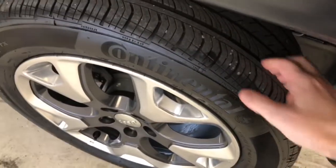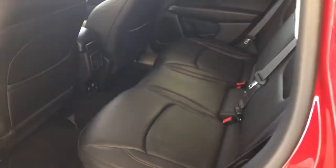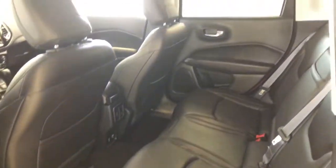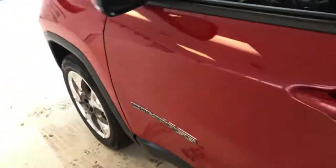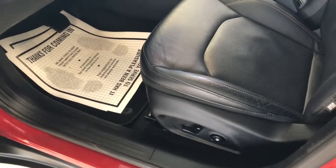So we continue around to the driver's side again. Matching Continental tire, good depth, scuff-free wheel there also. And then we'll just give you a look here through the driver's side on the rear. You can see no rips, tears, stains, or odors. The interior is in very good shape on this, well maintained by the previous owner. And then we'll give you a little look here at the front. Now the difference you'll notice, you do have a full power seat with power lumbar here on the front driver's seat, unlike the passenger side.